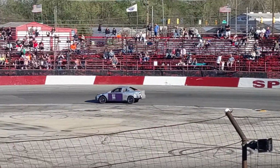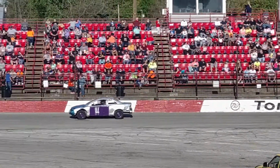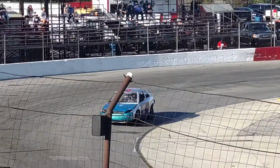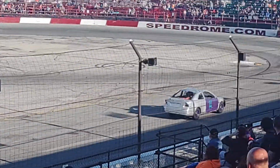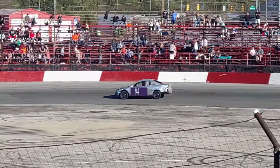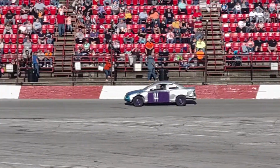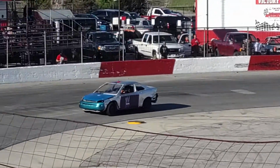Robert Bussey back in action at the 144, his Ford division car. Not bad what he's done so far. Bumped his way into the field. Time of 15.829, currently held by Noah Perkinson. And Bussey with a 17-second lap will not get his way in. Perkinson still on the bubble.